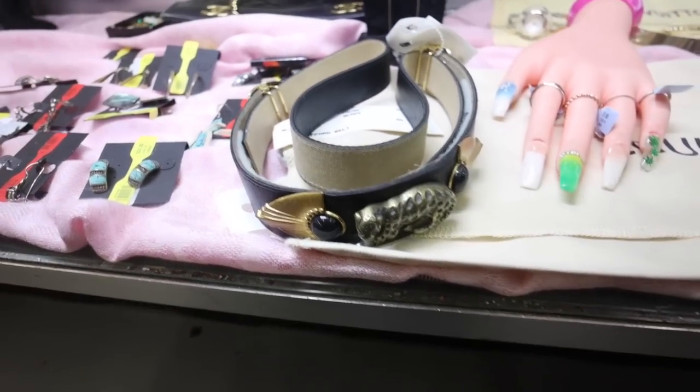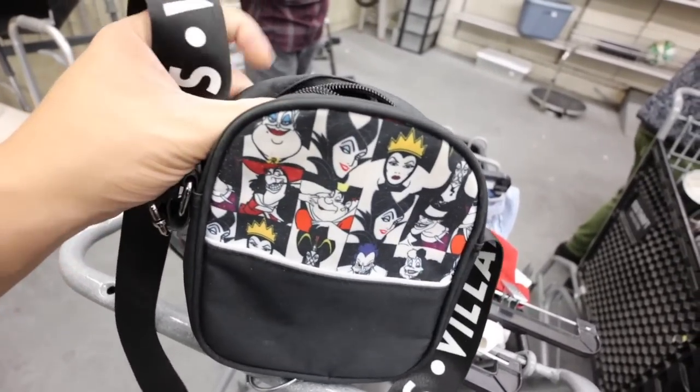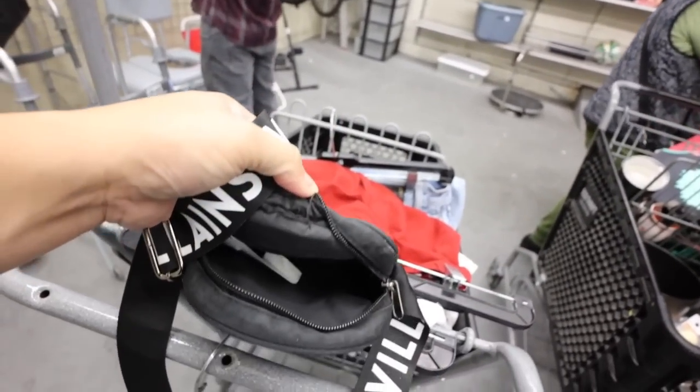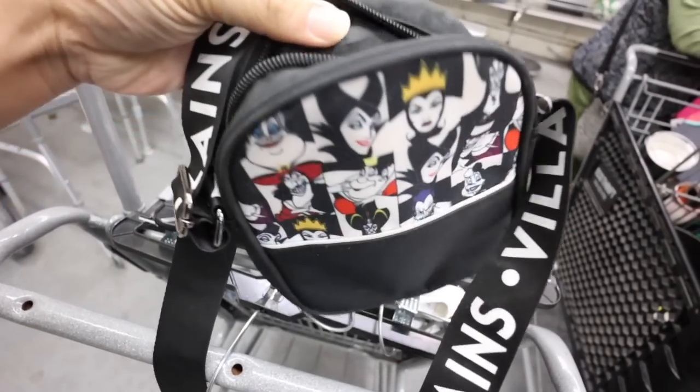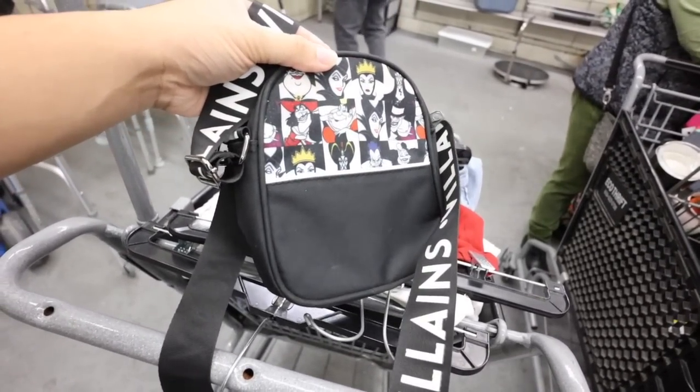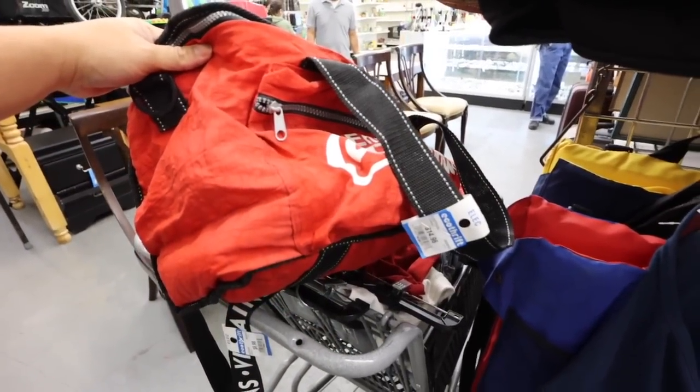I was wondering what this belt was. It's a leopard belt. There's this little Disney crossbody bag with the Disney villains. Is it torn up here though? Oh, it's just coming out a little bit. It can be stitched back in. This is a maybe. There's this cool Coca-Cola bag.